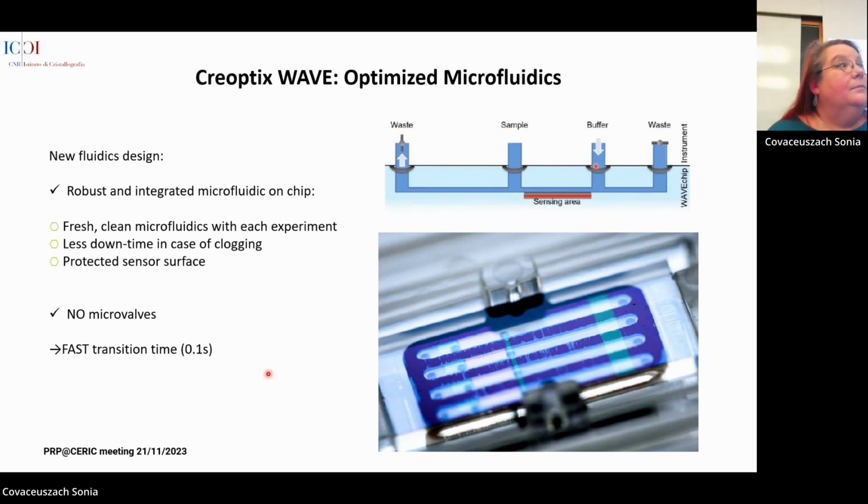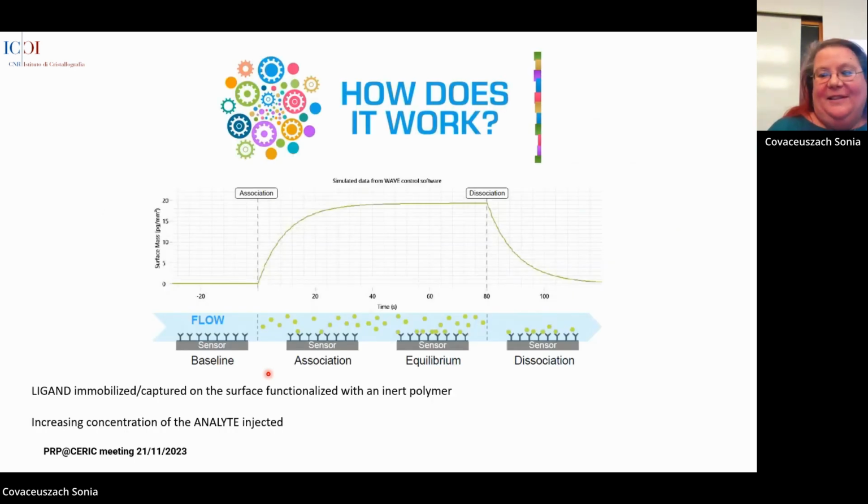So how does it work? We have to capture one of the interaction partners on the surface. This is called the ligand. It can be done in a reversible way by a capture, for example using stack proteins, or you can covalently couple the proteins by amine coupling, for example, on the surface.